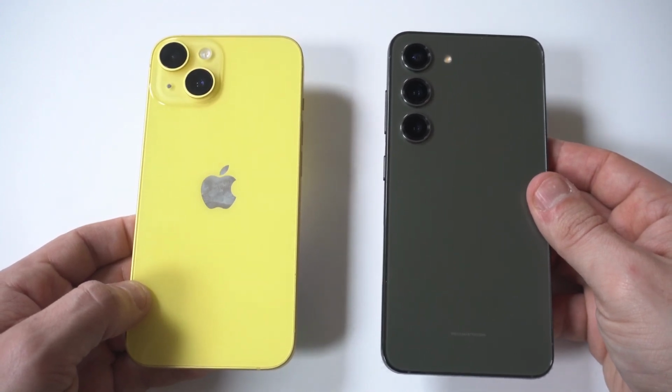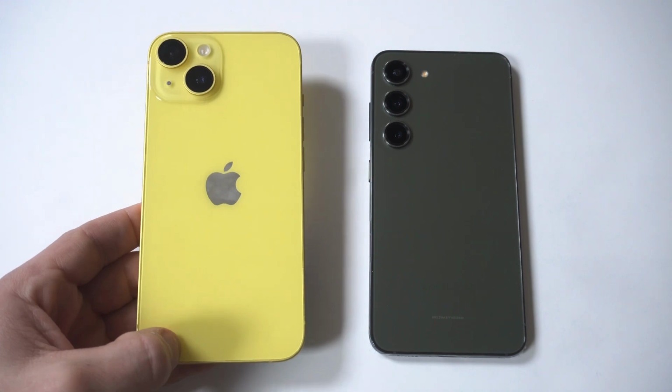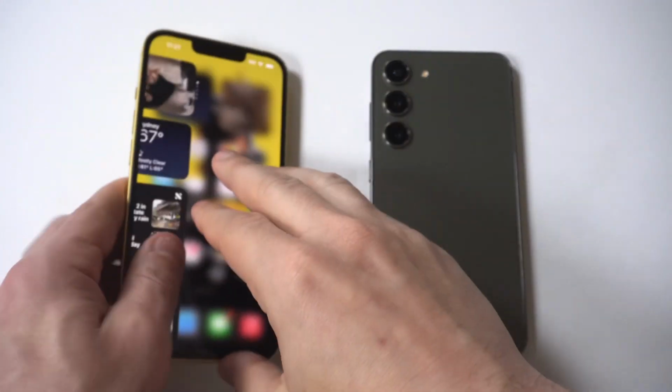We're waiting for a foldable to come out, and I'm really hoping that happens this year because Samsung's had the Z Flip and Z Fold series now for years. And once again, Apple is just falling behind, man. They got to release a foldable.